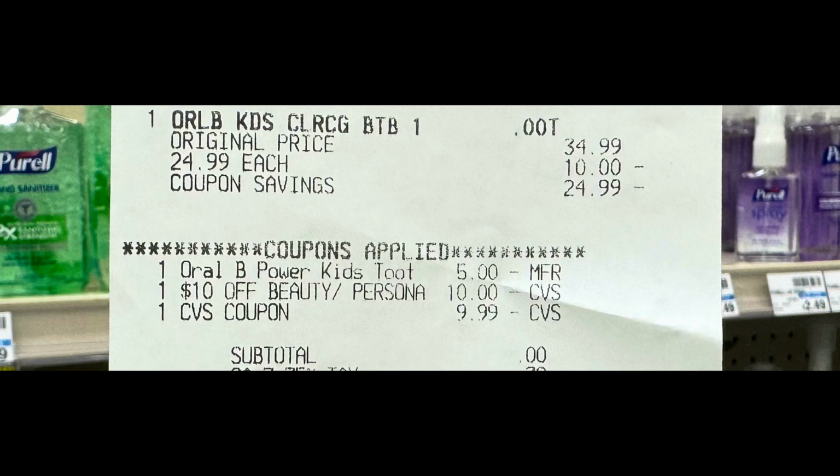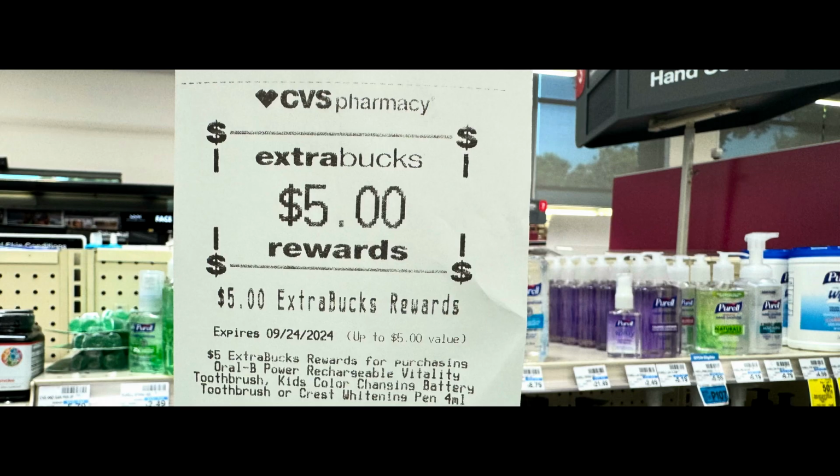This transaction worked out very well. The $5 came off and the 10 off 25. I ended up using $10 extra care box that adjusted down to $9.99. I only paid the tax and I got $5 extra care box, making it just $4.99.